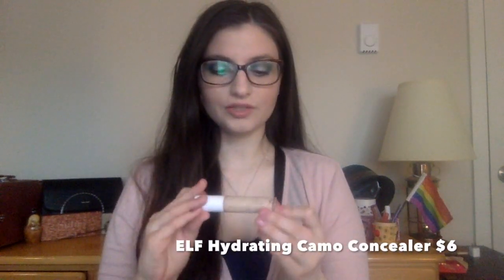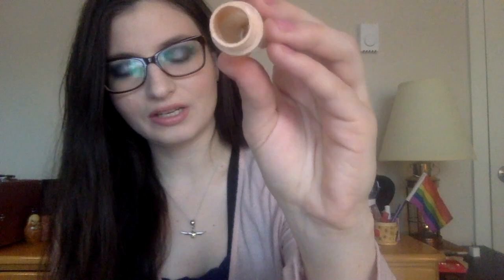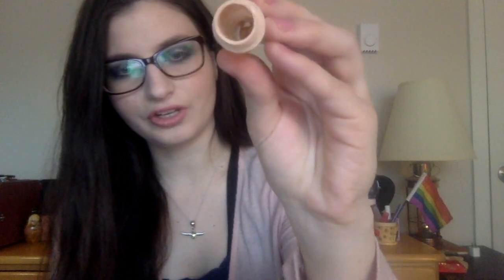Another makeup product, we have my e.l.f. Hydrating Camo Concealer. I really enjoyed this. I like a hydrating concealer. This was a pretty decent shade match for me. I had it in light ivory, and I took the stopper out. I scraped it as much as I darn well could, and called it done. So for a $6 concealer, super happy with it.